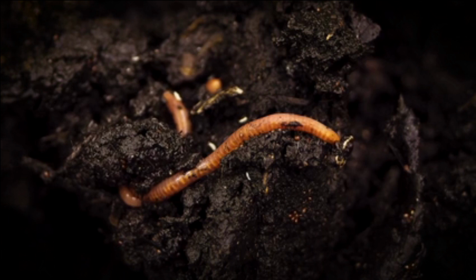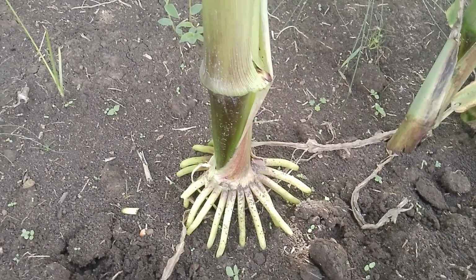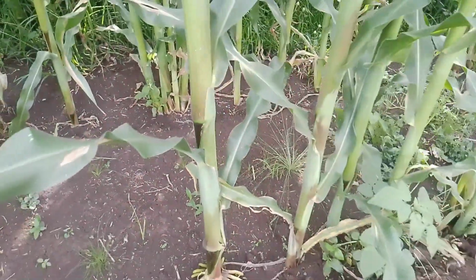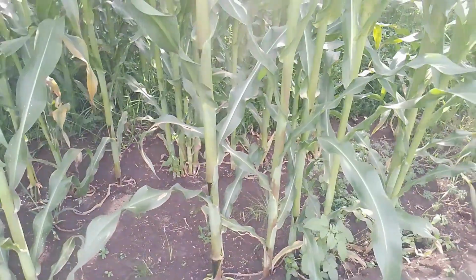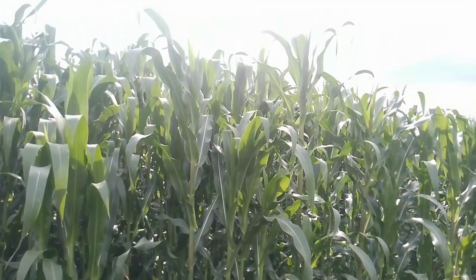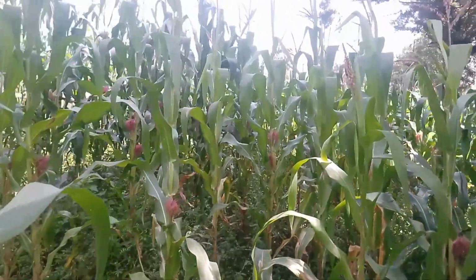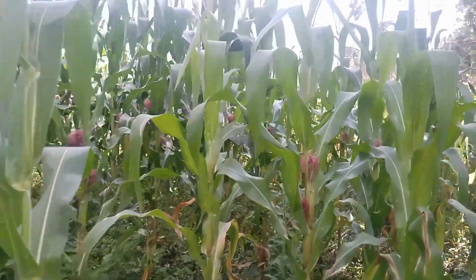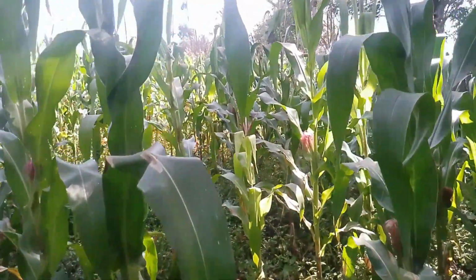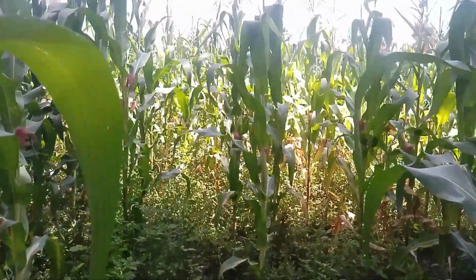Beneficial bacteria and fungi form symbiotic relationships with plant roots, aiding in nutrient absorption and protecting against diseases. Plants with a healthy population of these microorganisms are likely to grow bigger and produce more. Conversely, plants in soils lacking these beneficial organisms might struggle, leading to smaller size and reduced yields.